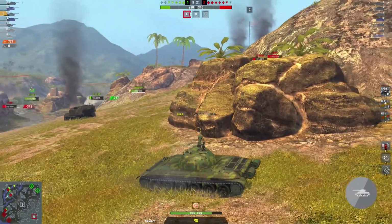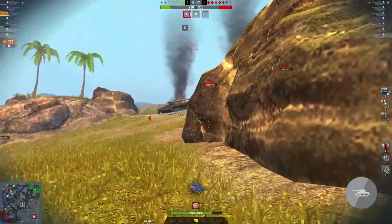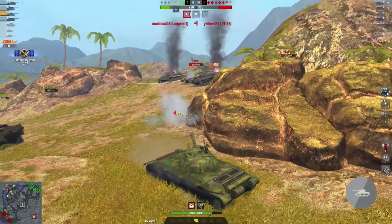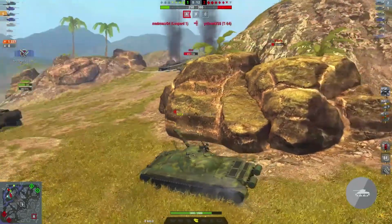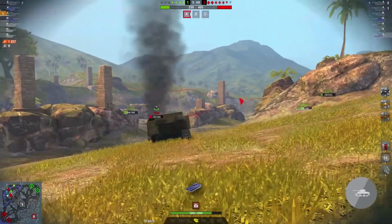But this one is different. This one is just, how can I say it? Yeah, it's different. And it is kind of hard to put it right, so we will go through each part of the tank separately. Okay, so gun first.